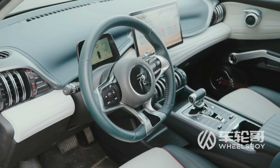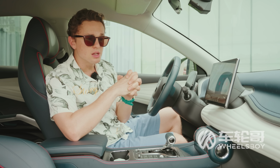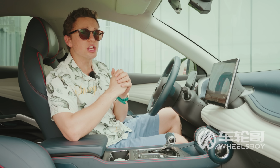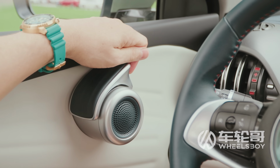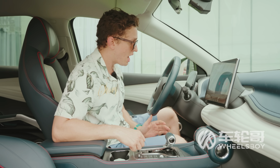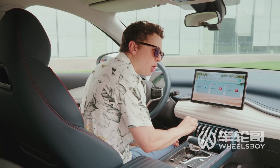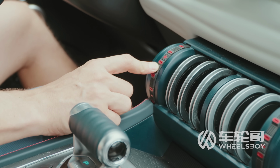The interior of the BYD Yuan Plus is controversial, shall we say. Some people find it downright ugly. I, on the other hand, find it to be a cool combination of interesting design elements such as the weird door handles and the muscle fiber dashboard, and practical design, such as the number of physical buttons throughout the interior. I'm especially a fan of the physical controls for the air vents. Ooh, listen to that. Nice.